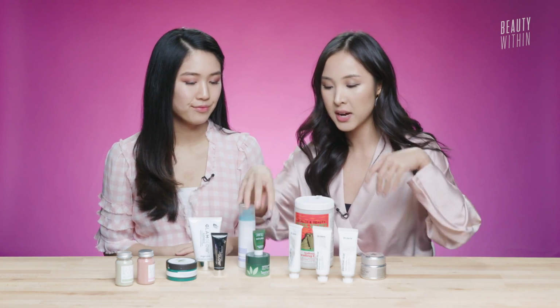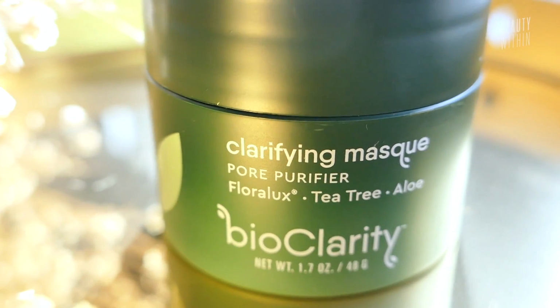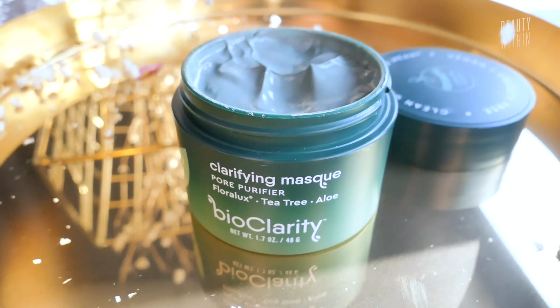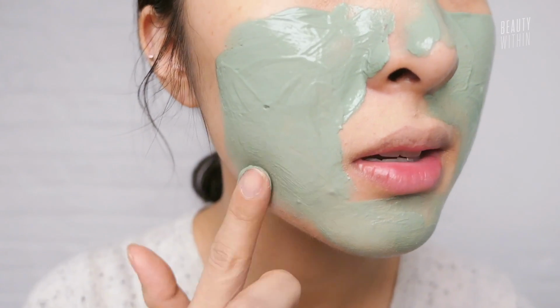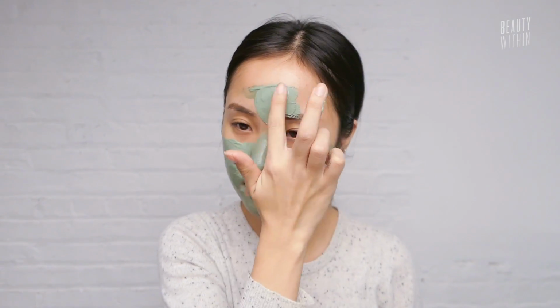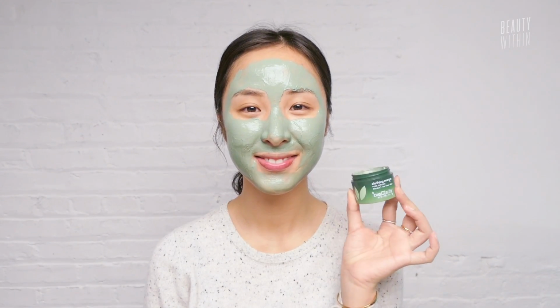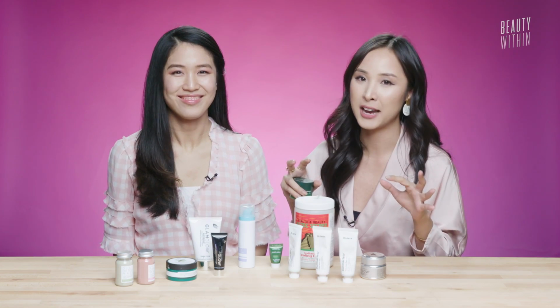Yeah, so the mask that we have is this BioClarity Clarifying Mask, pore purifying. It's got Floralux Tea Tree Aloe as well, but the top ingredient is water, elite, which is the green clay, and then it's also got a bit of kaolin, which we'll talk about next, which is white clay. With a lot of these masks, you'll see a mixture of different clays because green clay is probably a little bit stronger, white clay is more subtle, so even dry skin people can wear it, and then you have bentonite, which is mega drying and really good for acne prone and oily skin.